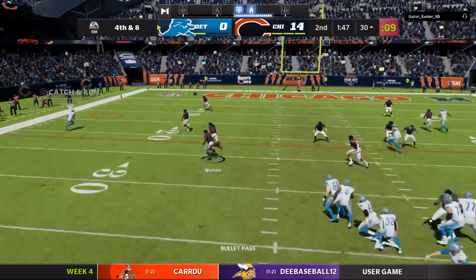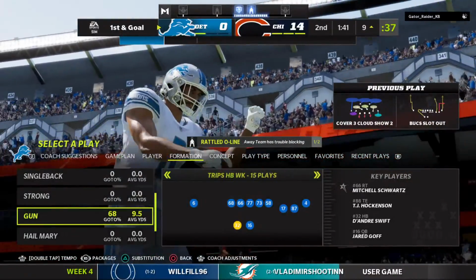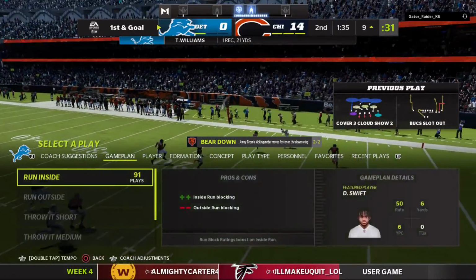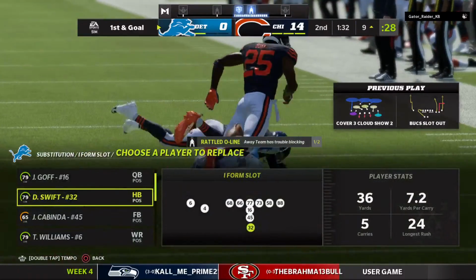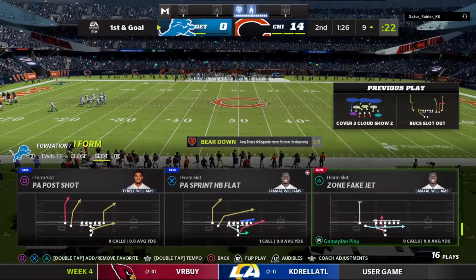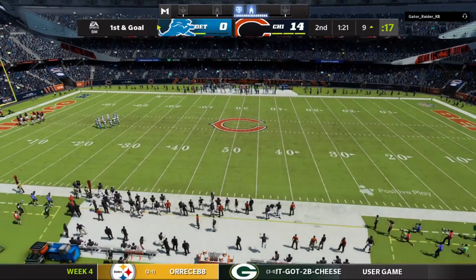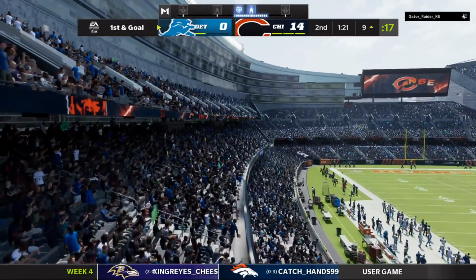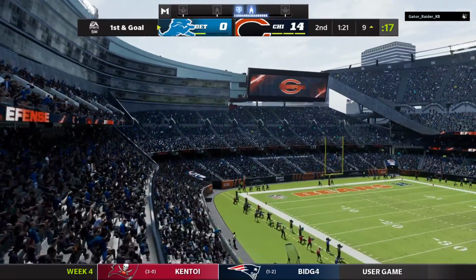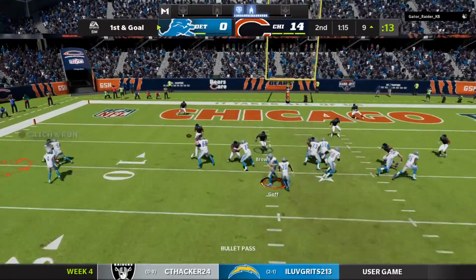They go ahead and snap it. Gone. And this is caught by Williams. And they move this all the way down to the 9. 21 yards there. A big play on 4th down. This is 1st and goal and a golden chance to get a score back here before halftime.